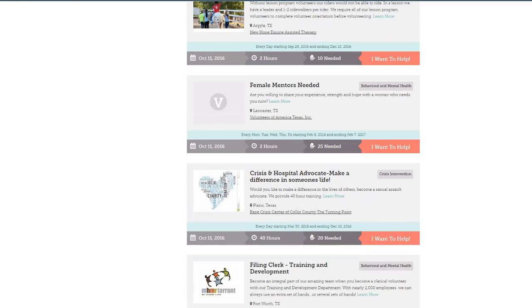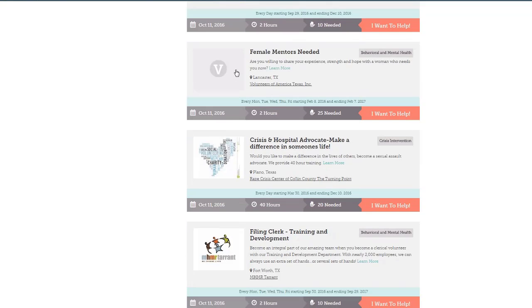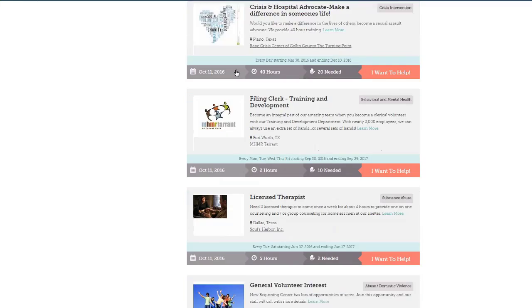If you do not post a photo or a graphic, you're going to get this. Grayed out Volley V. Many of our volunteers have told us that when they see that, they believe that if the agency didn't have enough time or enough concern to post a picture, are they really going to have much time to spend with me or teach me what needs to be done? So they tend to pass those over. At least that's what they've communicated to us.